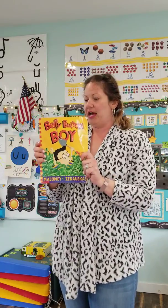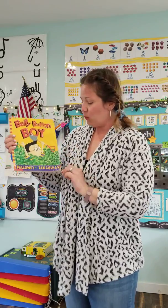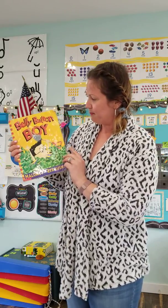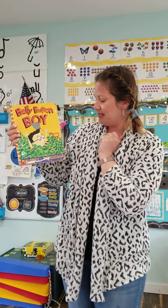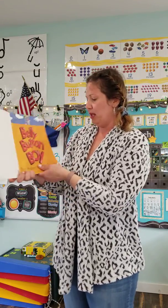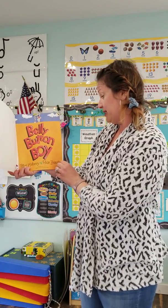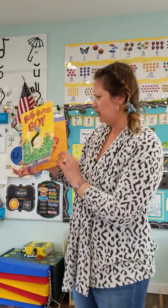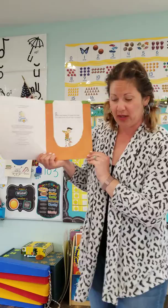Okay, we've got the spine, front cover, back cover. It's a well-used book. It's kind of beat up a little bit. We have Belly Button Boy. That is called the title. We've got Peter Maloney and Felicia Zakaskas. It's a hard name to pronounce. The book has been read so many times, it's kind of falling apart.